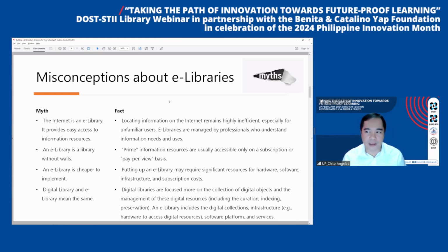The resources found on the internet, as you know, are not 100% authoritative, right? So everyone can publish information on the internet. So locating information on the internet remains highly inefficient, especially for unfamiliar users. So you have to be familiar with the tools and which resources to use, which websites to consult to be able to get authoritative information resources. So e-libraries are actually managed by professionals who understand information needs and uses.